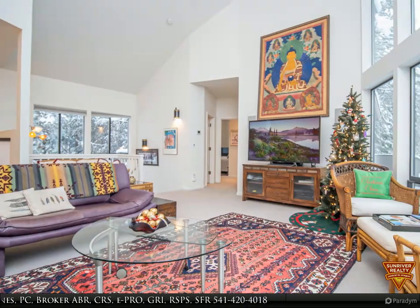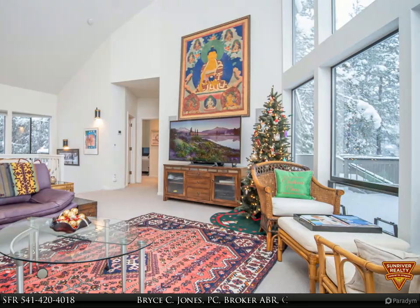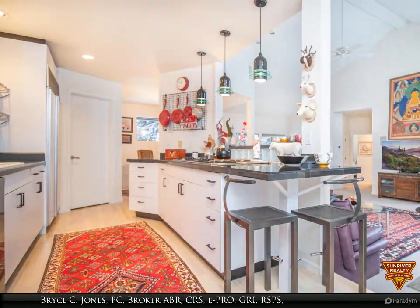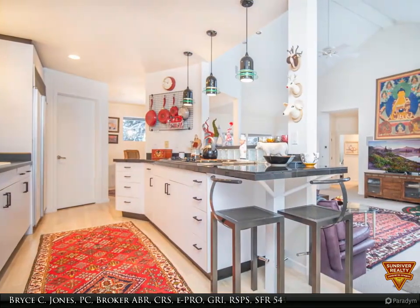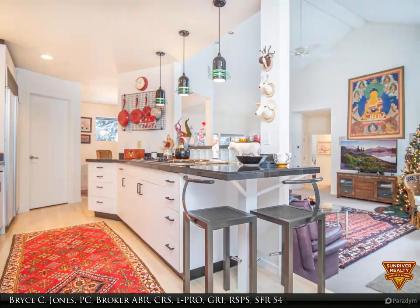The large primary suite is on the same level as the kitchen and great room and has a large walk-in shower and an oversized walk-in closet. The primary suite also has access to a small private deck off the bedroom and access to the large wraparound deck and hot tub from the bath.